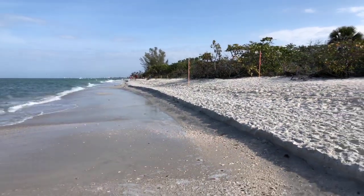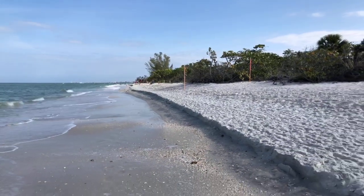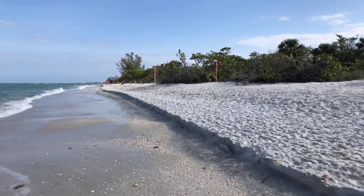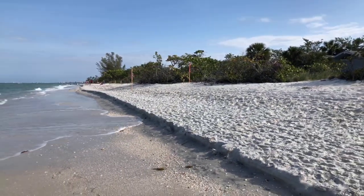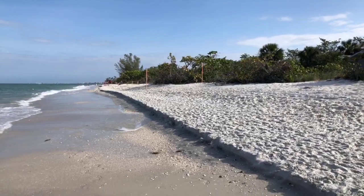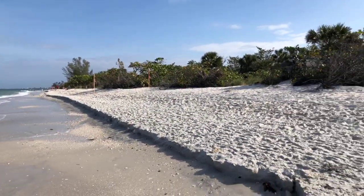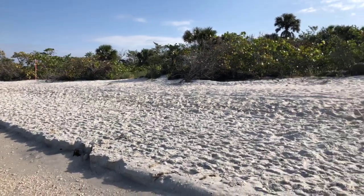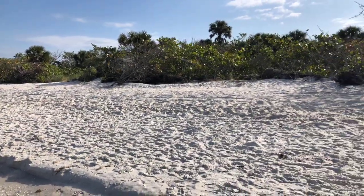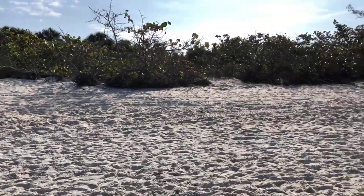Anybody just tuning in, we're at Delnor-Wiggins Pass State Park up in North Naples, Florida. We're at the north end of the park in Area 5, at Area 5 Beach. Beautiful state park. A mile of beach here. No homes or condos. They pretty much leave this beach alone, letting Mother Nature run her course here.